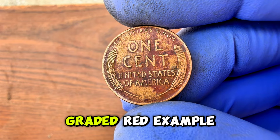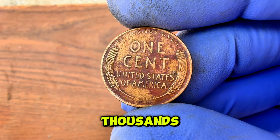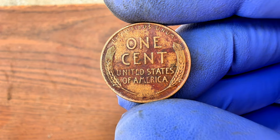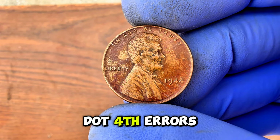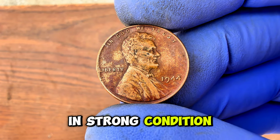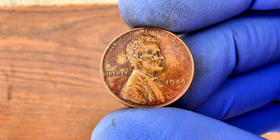A high-end graded red example. Now you're talking thousands. And in the case of the ultra-rare steel cents, condition can make the difference between $10,000 and nearly $1 million. Fourth, errors. A doubled die in strong condition can fetch several hundred to several $1,000s.